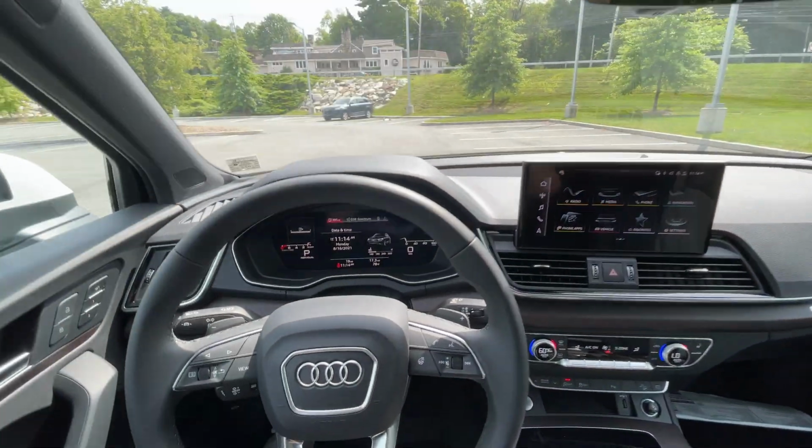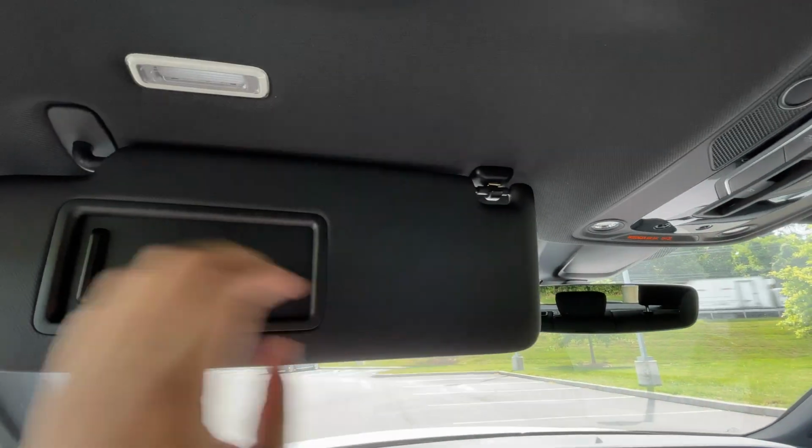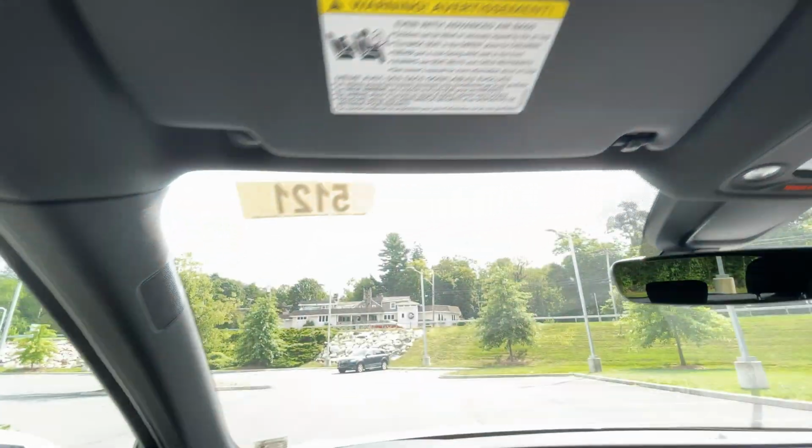Up here, we have our sun visors, of course. Scroll up. Of course, we can open the little mirror and whatnot, and the little light comes on, which is nice. Cool stuff.